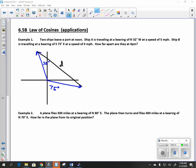We don't use the unit circle. We are going to use the law of cosines, but if we use the law of cosines, don't we need an angle? You could label the sides. What do you label the sides? Why would you call this 16, Brecken? Very good. 4 miles an hour from noon to 4. So 4 hours at 4 miles an hour, that makes 16 miles. And then if you look at this one here, 5 miles an hour for 4 hours, that's going to be how far? 20. And there you have it.